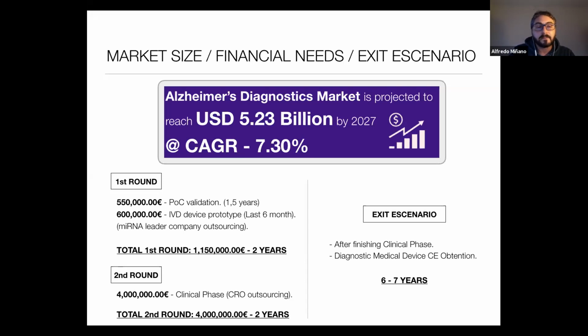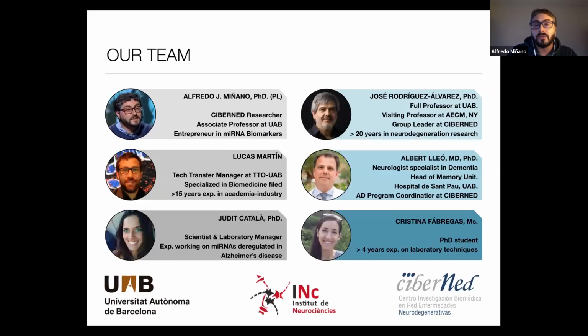for the diagnostic medical device. And finally, I'd like to introduce our great and balanced team to execute our project with high expertise in microRNAs, neurodegenerative diseases, tech transfer actions, always accompanied by Cybernet, with great contacts in clinics like Fundació ACE and Hospital de Sant Pau, and of course, willing to share our project with new investors. So we are interested in generating a multidisciplinary team with highly qualified tools to start and develop our business successfully in the coming years to pave the way to the market.